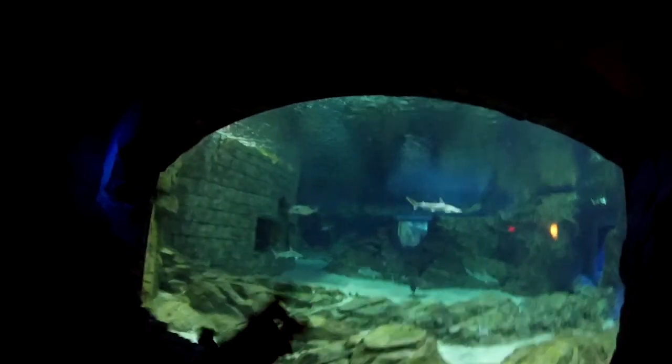So I don't know if I've ever said this or not, but Manta has the coolest line. It's kind of interactive. It's just like a little aquarium. You're going through a little aquarium on the way to the ride. Ooh, they got fish.